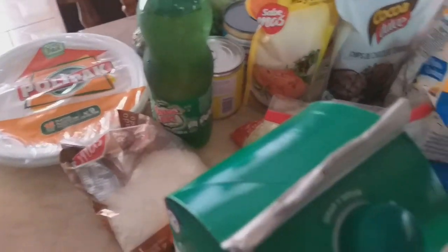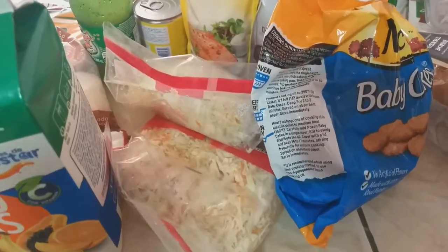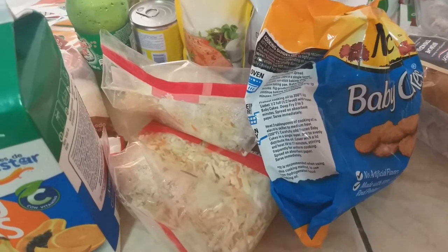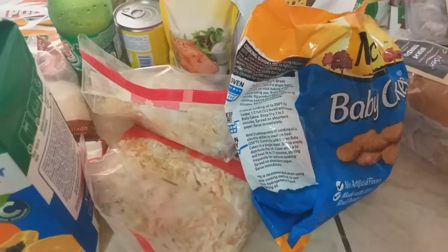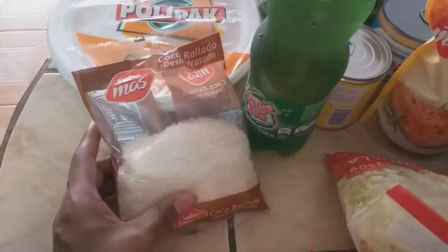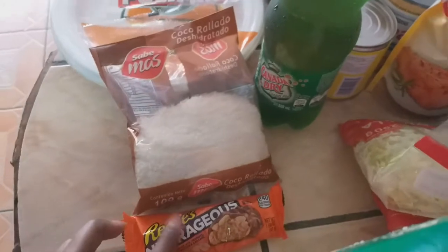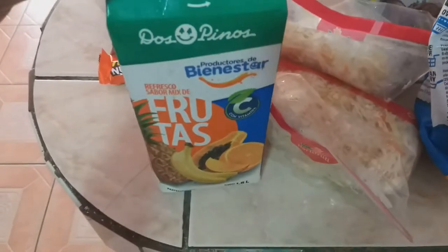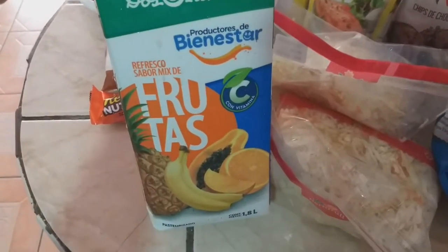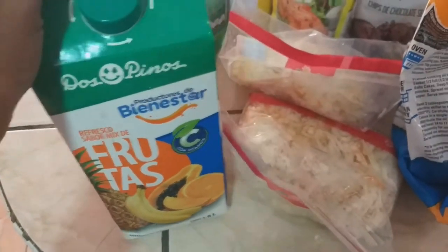I'm making the French toast bread pudding type casserole that I made for Christmas. It was a huge hit, especially with my husband. So I wanted to make that again. So I got the shredded coconut for that, along with a few other items. This is just something I wanted to have on hand for me. I got some fruit juice for tomorrow's drink. I was going to do orange juice, but I thought we'd like this a little bit better.